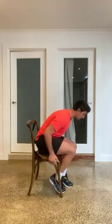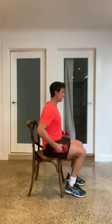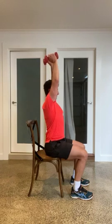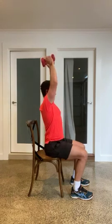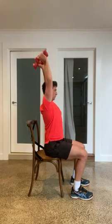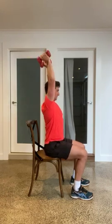I like it. Overhead tricep extension. Leaning forward. Arms up. Control down. Extend up. Yeah. Work through it. Great stuff, team. Let's keep it coming.